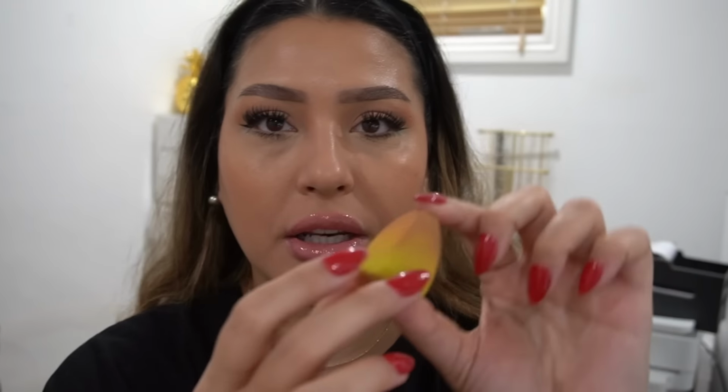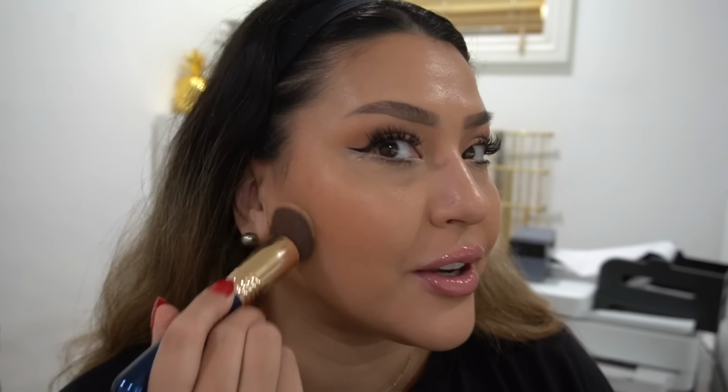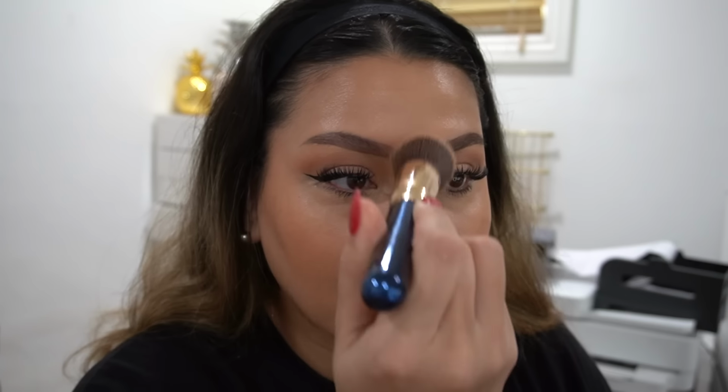And I don't know what sponge this is. Does anybody know? I feel like it's from a Wet n Wild collection or something. That looks like ink from a receipt. Also, I did Gel X red nails. Oh my gosh, never wore red. Someone said do red nails. I was like, okay, I'm gonna do them just for you. And I did it. So I did it, if you're watching this video.